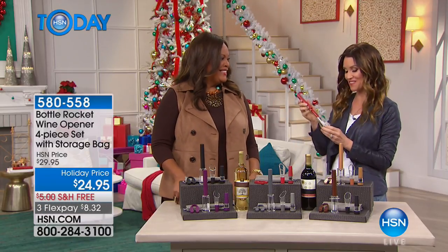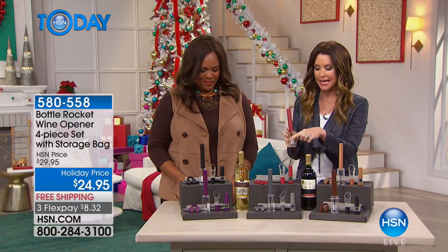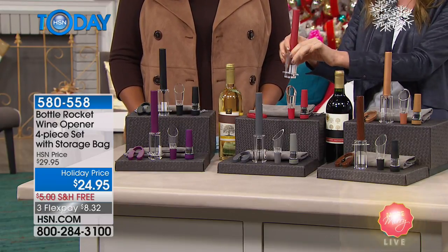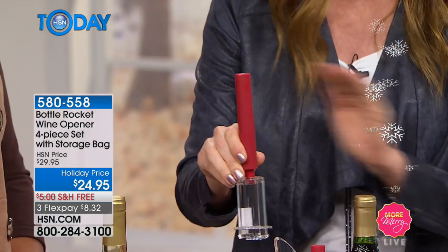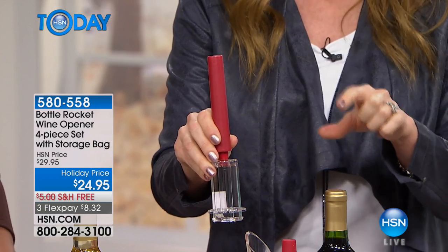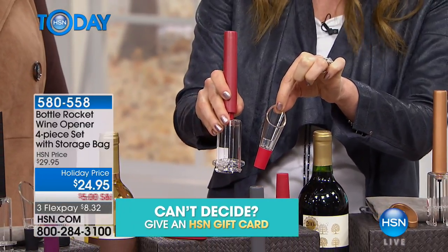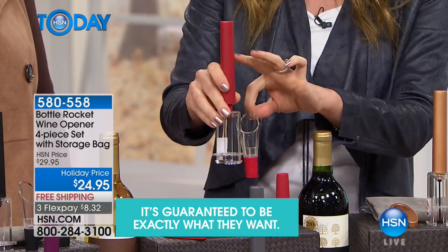This is really exciting. In fact, I got one of these. I got the red. You're getting four pieces. It's a really incredible bottle opener called the Bottle Rocket. We'll show you how easy it is to use. It uses suction to open any bottle without getting the cork stuck in it. But it also has an aerator. When I showed this to my husband, he doesn't really have a hard time opening bottles of wine. They're stronger. I do, so I usually give it to him. But now I can open it.